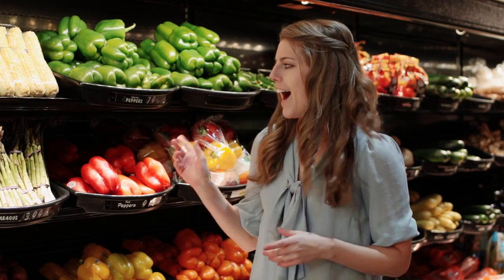I know this is hard to believe coming from a dietitian, but I haven't always loved eating my veggies. But did you know you can actually train yourself to like more fruits and vegetables? You just have to start with a little bit at a time. So when I started doing this with myself, I chose bell peppers. Bell peppers are super versatile.